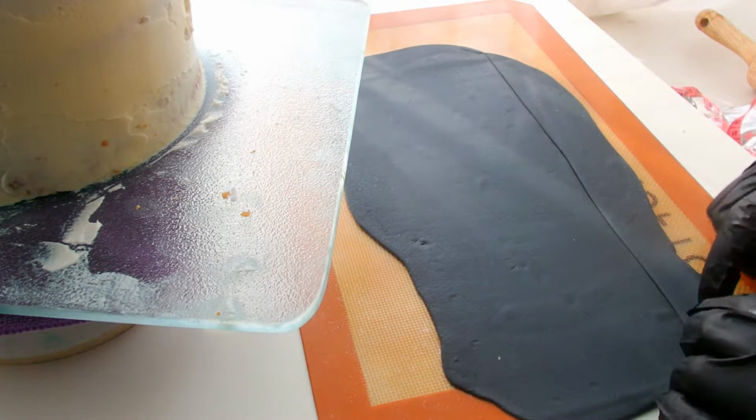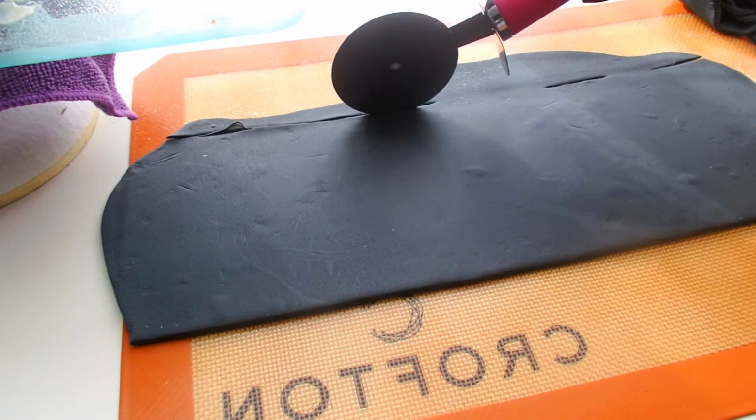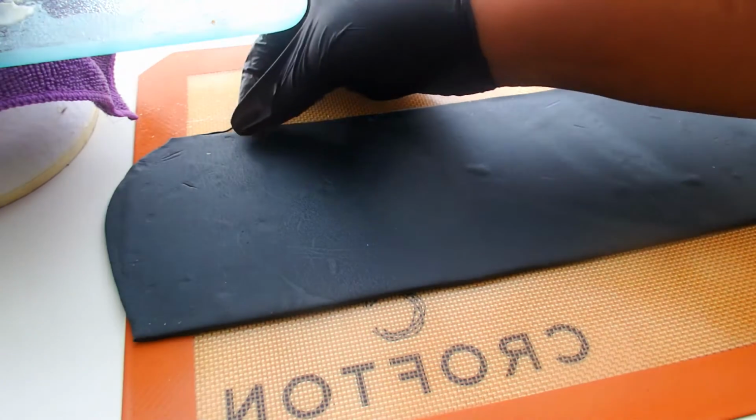Now, I measured the height of the cake. It reaches exactly 4 inches. We're gonna measure our black fondant. This is gonna be the nori, the outside of the sushi roll. So I'm gonna make the height of my fondant 4.5 inches.